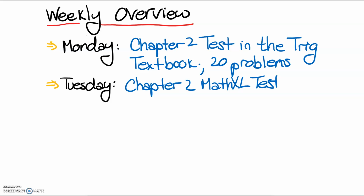Please read the instructions for the Chapter 2 MathXL test. They're online, both in the daily assignment section and on the Chapter 2 test assignment itself, so two different places. I am going to grade it. You will only have one chance per problem. You will have 15 problems plus one really simple algebra problem. It's very similar to the last test, and that algebra problem won't count towards your grade. Each of those 15 problems will be worth 3 points.